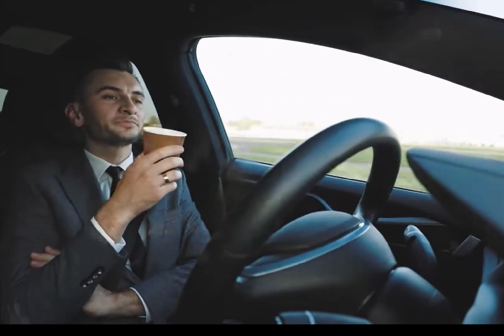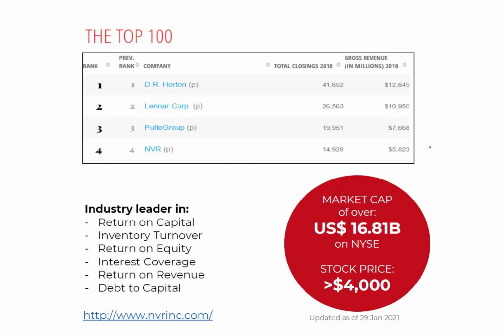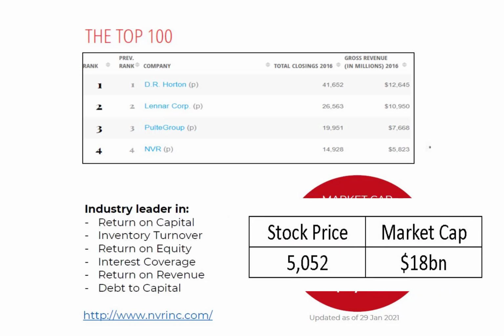One of its projects is a 197-acre lot that can fit 689 residential homes. That's located in Frederick County, Maryland. All the homes have been pre-sold. This is an affluent community that is central to many big cities. They are working with NVR, the fourth biggest home builder in the U.S. The only home builders bigger are D.R. Horton, Lennar, and Pulte Group. As of today, NVR's market cap is $18 billion, and each share of stock is a little over $5,000.